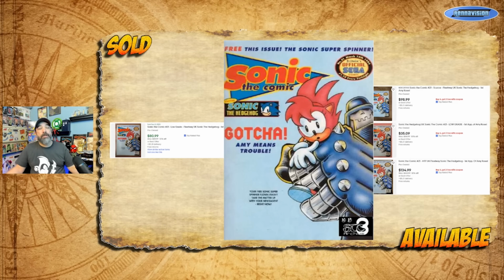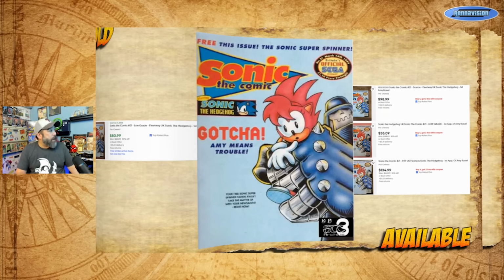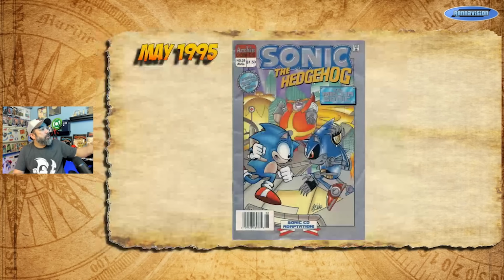Now, if you want to get more technical and you only want to worry about more stateside type editions, well, then we can look at this one, which came out the year after, in May of 1995, the 25th issue of Sonic the Hedgehog, also featuring Mecha Sonic.